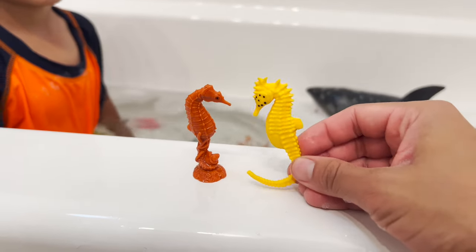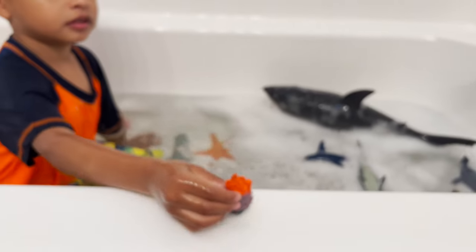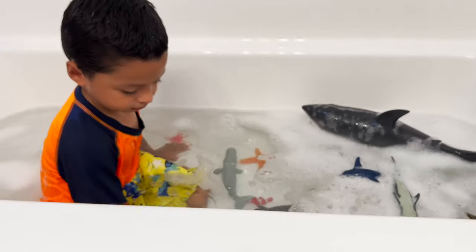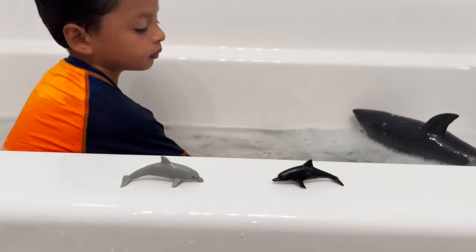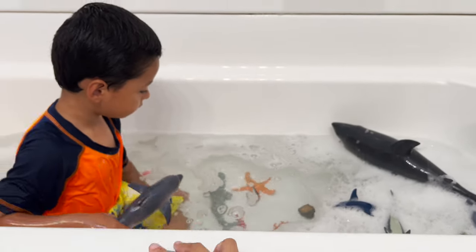We have our two seahorses. We have our coral reef. We have our eel. We have our two dolphins. Let's throw them in the water. And one more.